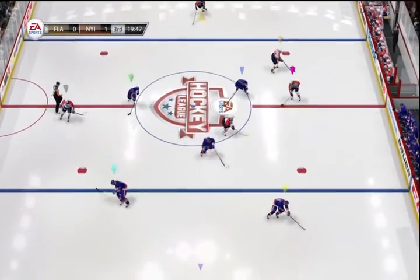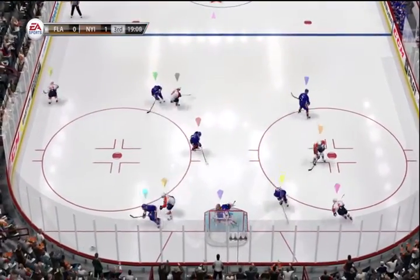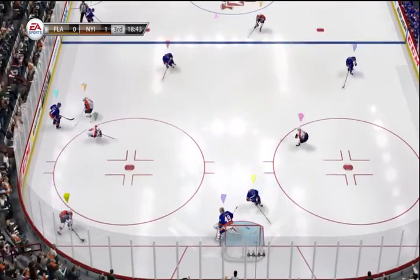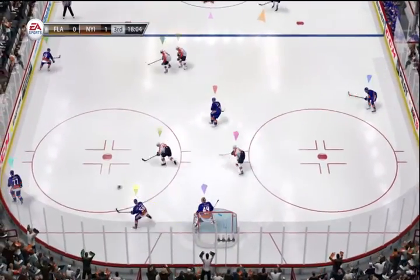The third period starts. Good poke check to free that puck up. One-timer, had an idea of what he wanted to do, just didn't complete it. That's an opportunity wasted when you shoot wide. There's the shot. Nice save with a pad. That looked like it might go through.